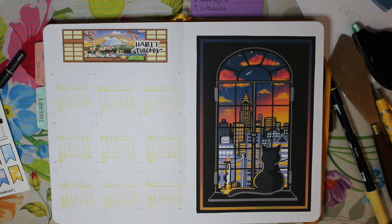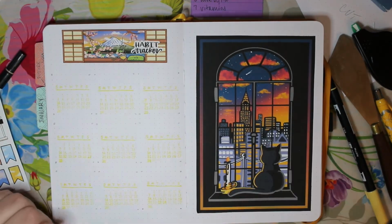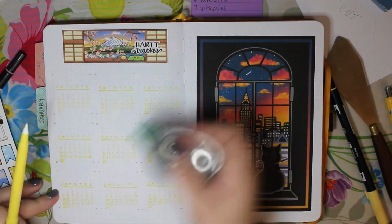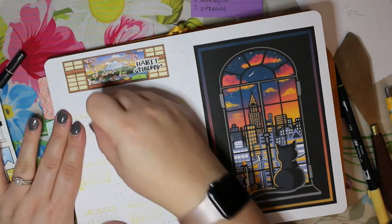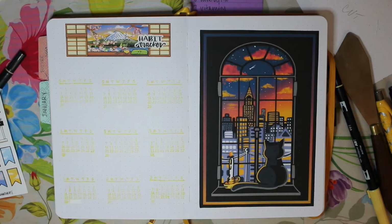I just used a Tombow marker. Oh, I filled in some of the dates that didn't quite make it. And then I used whiteout to get rid of some of the 29, 30, 31s that tried to show up. And again, more of those eraser tidbits.